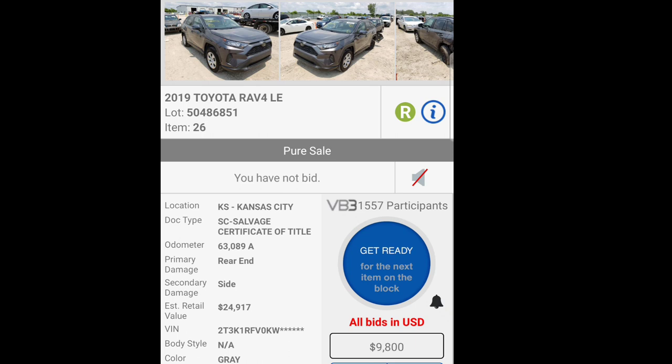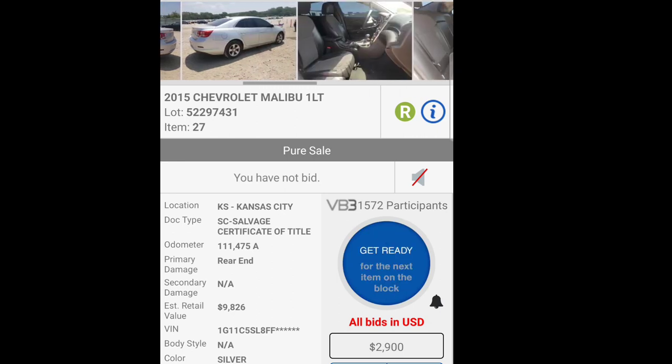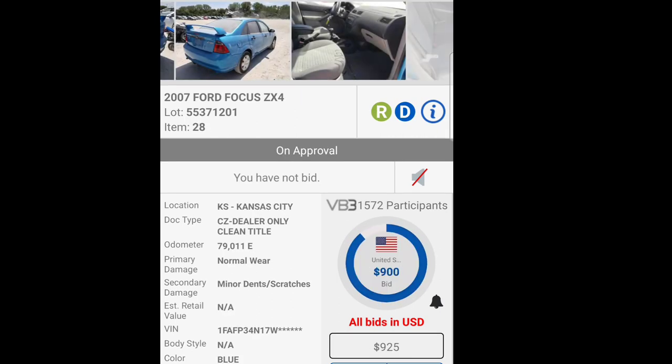Sold. Malibu. Yeah, it's not too high, but the rear end damage. Sold. No, they're going pretty quick though. They're running through these cars. This is dealer only.